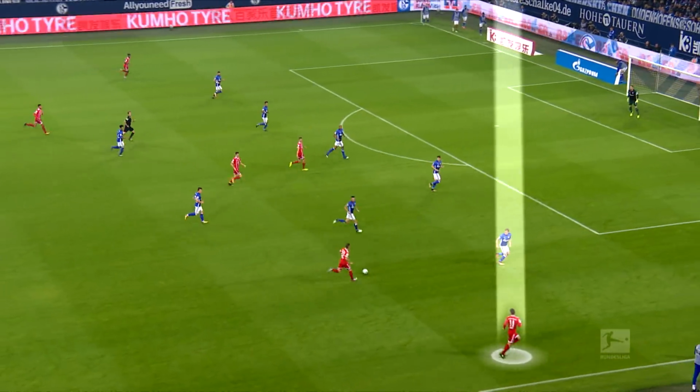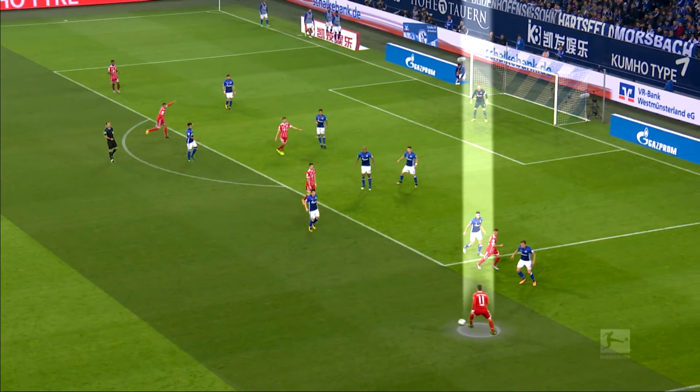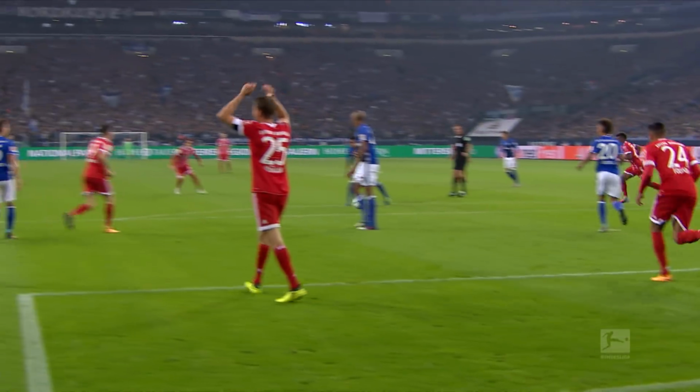Another example from the reverse fixture at Schalke. James is out on the wing, picks up the ball and then moves inside, parallel to the goal line. That way, he earns himself a moment's time to analyse the situation. One cross and he takes half a dozen opposing players out of the game.